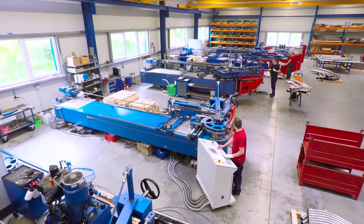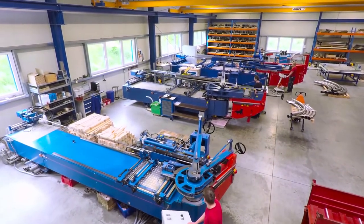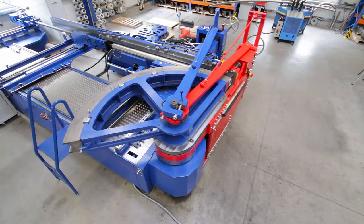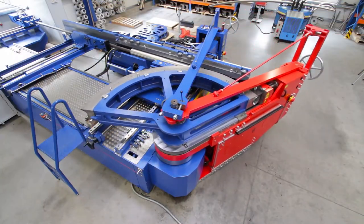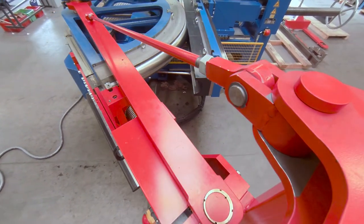Ahead of the curve. We produce stainless steel and aluminium pipe bends of highest quality, up to diameters of 206 millimeters and radii of up to 1,500 millimeters.